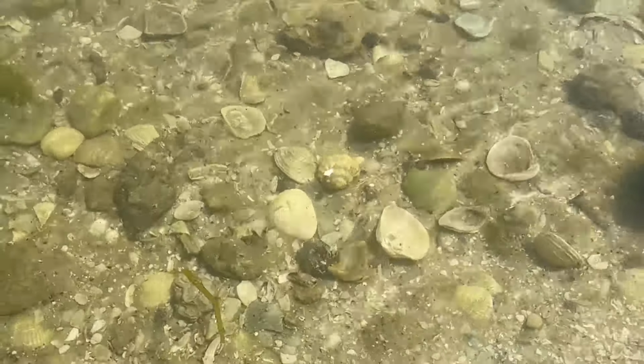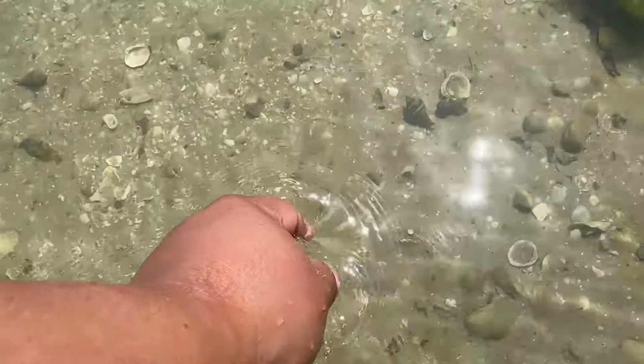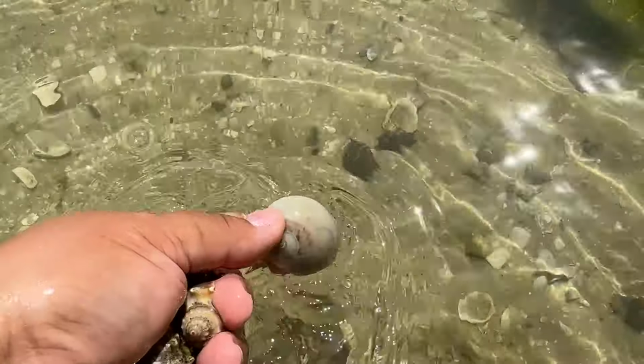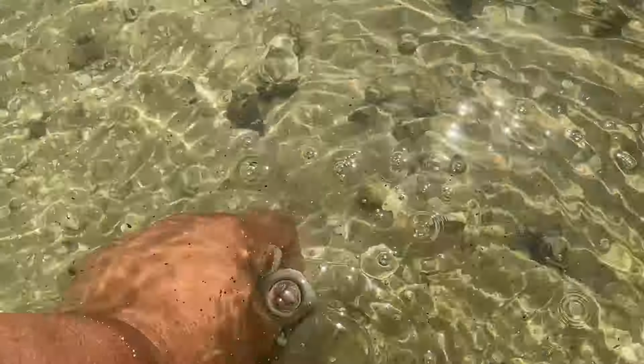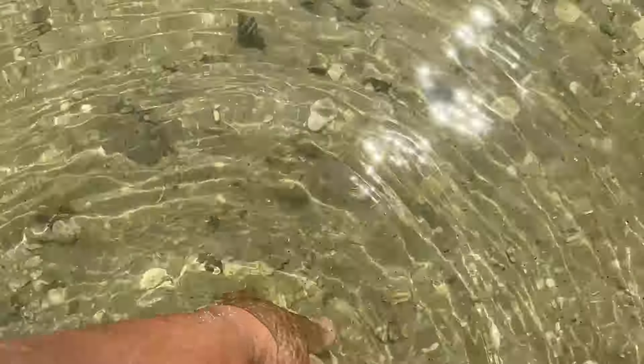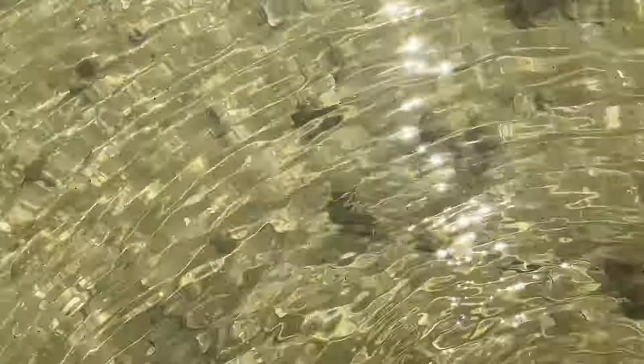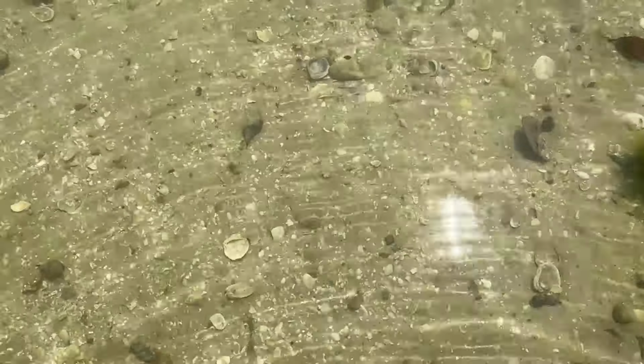So many of these crowns in the water. There's one up there, but let's check out the shark eye. Oops. Oh, jeez. Can't even keep them in my hands. And that one's alive down there. Its little siphon sticking out. Little black siphon on the end. There's another one. This is just so awesome.